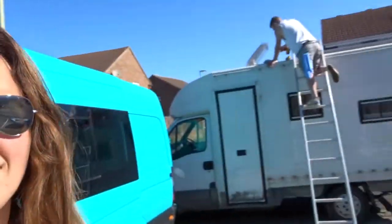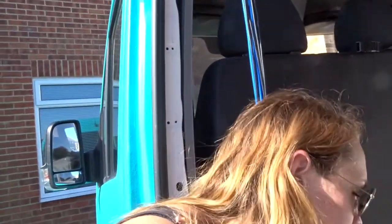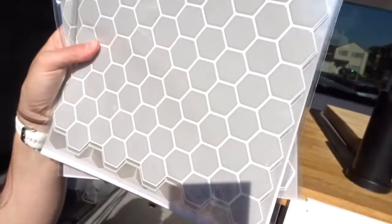Dwayne is up here on his van, cleaning his roof and stuff so he can re-fiberglass that, and I am gonna work out what I'm gonna do today. Nothing's really changed since we last saw Schuyler. When we were away, I bought these stick-on tiles as a backsplash for my kitchen straight away, so I could put them on today. Let's see what else there is to do.